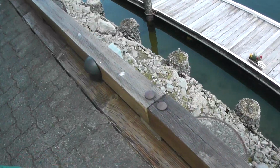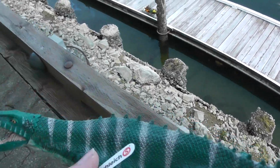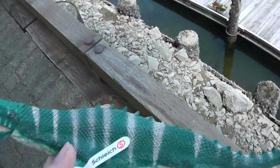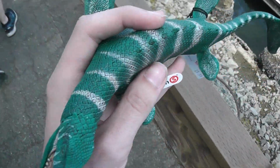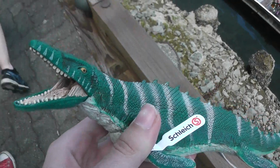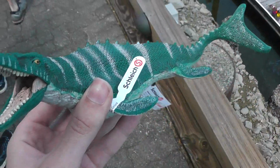So I decided to get it, and I haven't gotten the plesiosaur yet, so I'm definitely going to pick that one up too, and hopefully maybe I could do a review with both of them. They'll definitely look good in a diorama together, if I ever do another tank down the road.